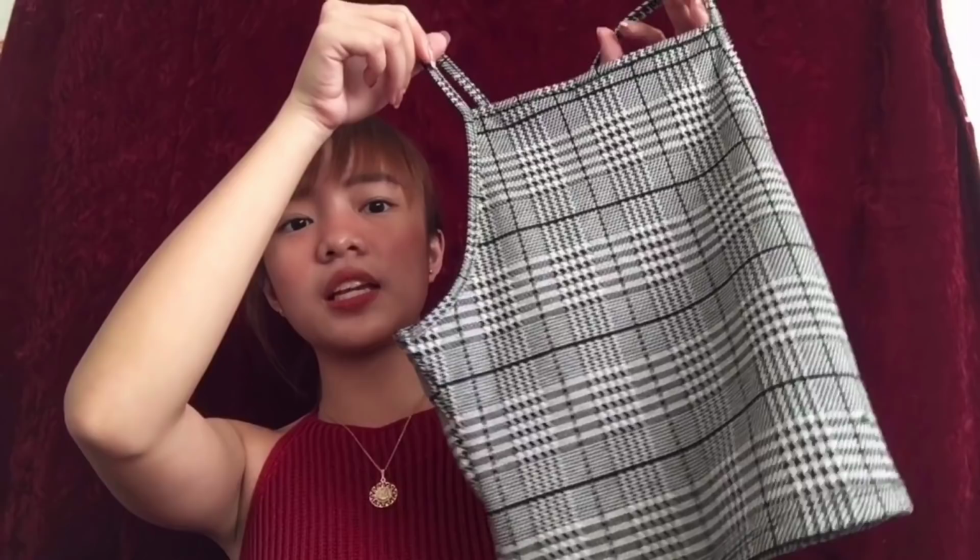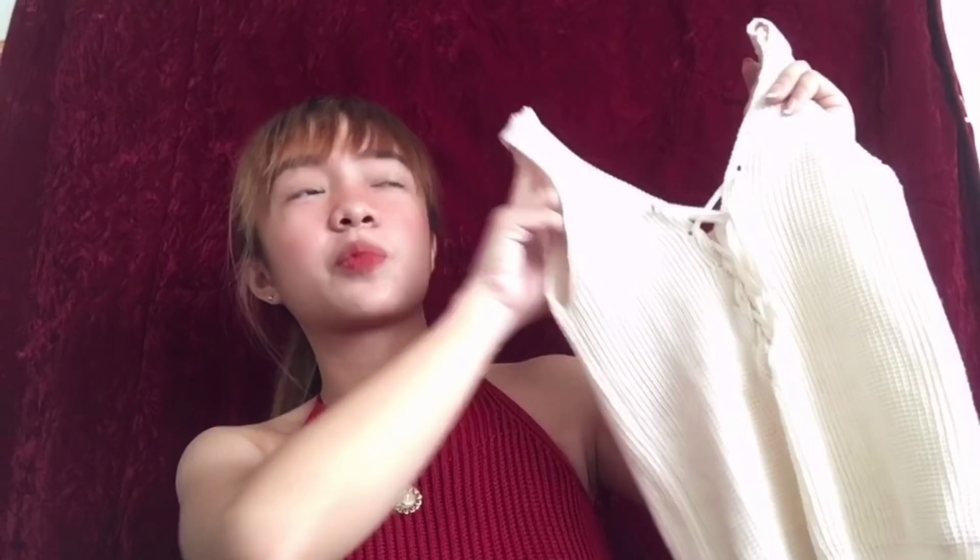The next thing that I got is this halter top, which looks like this. It actually has a checkered print, which also gives you that gingham vibe. The next thing that I got is this knitted top, which I wore last December 16, I guess, and it's from Trendsetters Bazaar. And that's it for my H&M things, and let's move on to my Watsons haul.